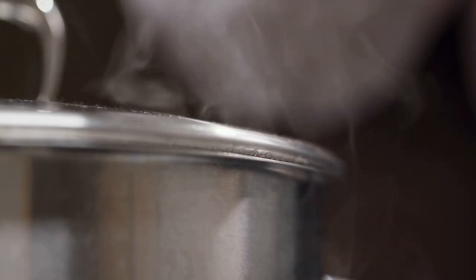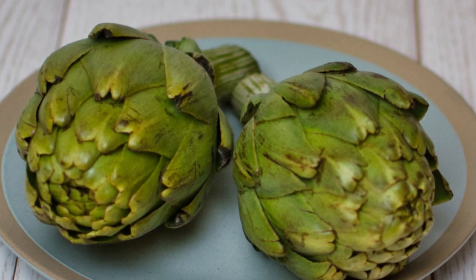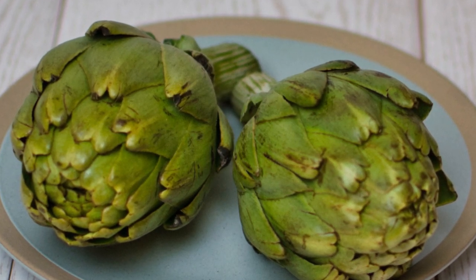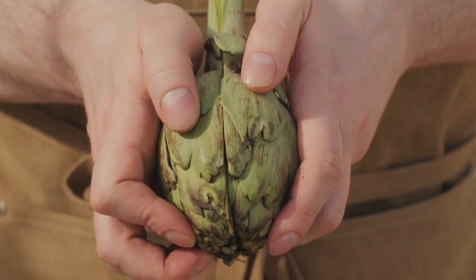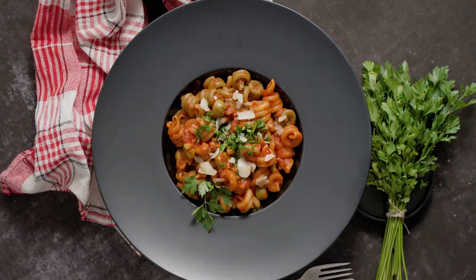Steam rises, coaxing out their deepest flavors, transforming them from mere vegetables into something almost ethereal. They emerge soft, fragrant, ready to be pulled apart leaf by leaf, each dip into the oil revealing layers of indulgence.